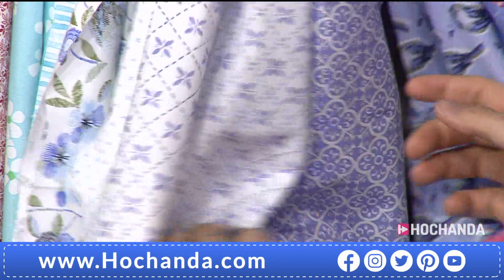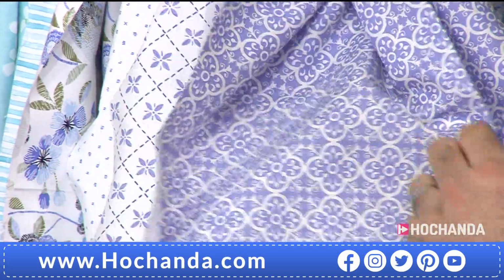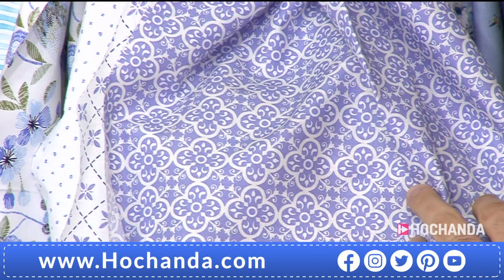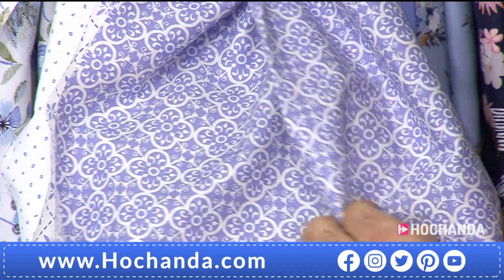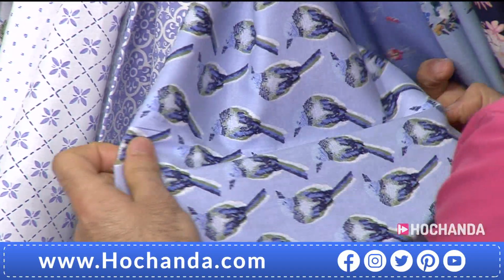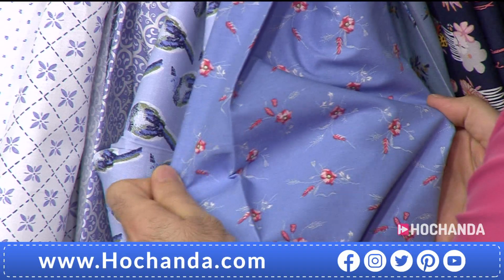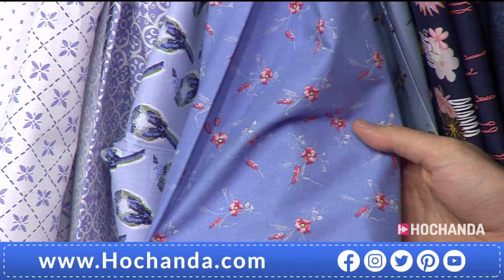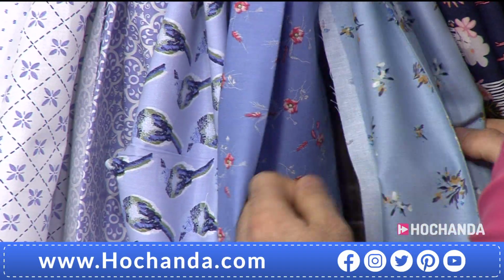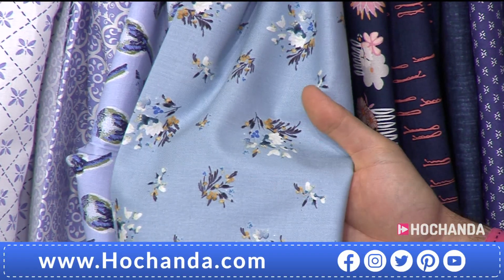Yeah, they are so nice. And again, sticking with that vein of a beautiful. Now, don't forget, you are getting 20 half meters for the price on your screen. We've got a wonderful bird in there as well. You can see your bird. You've got more floral elements, ditzy, and then finally, oh, that's elegant. Actually, no, sorry, not finally at all.